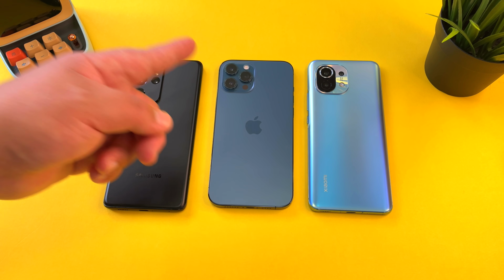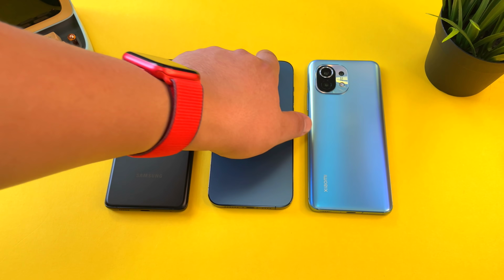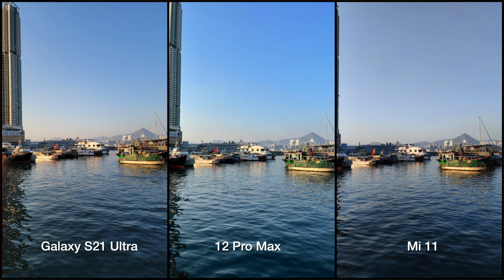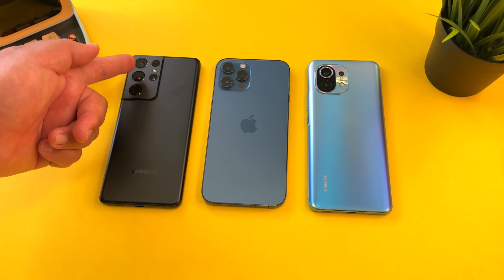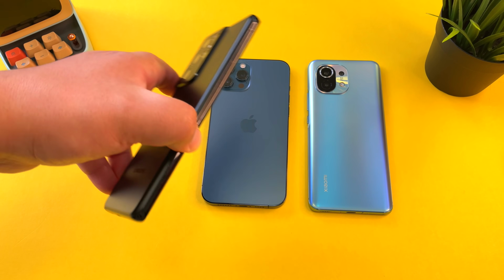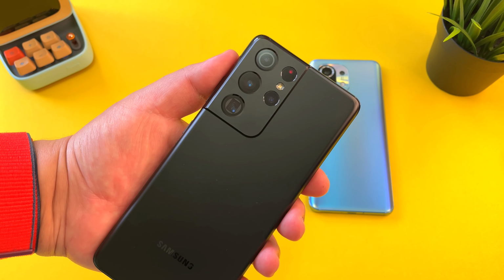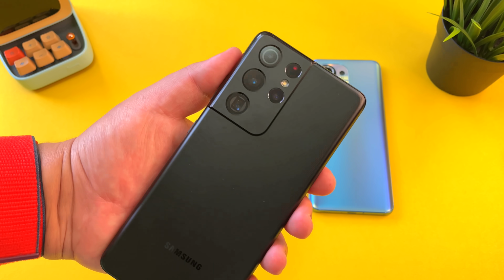Now, between the 12 Pro Max and the S21 Ultra, I really did enjoy a lot of the shots from the 12 Pro Max. It's a much more natural, much more true-to-life image. But if this is a pro phone, then the S21 truly is an ultra phone because it is bringing, with these telephoto cameras, capabilities I've never had on any phone that I've used so far.